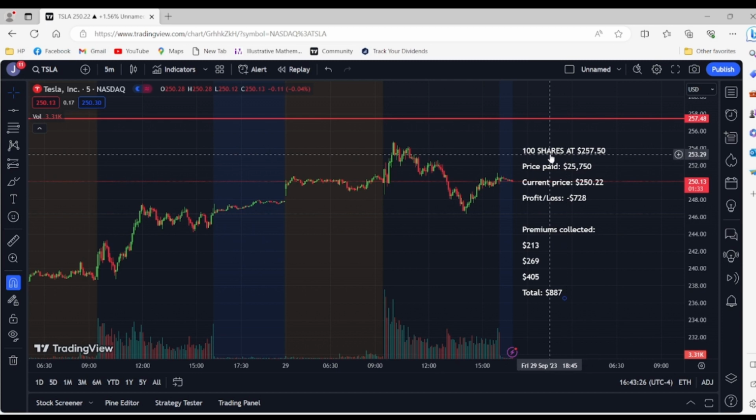So I was given, or I wasn't given, no one gave it to me, I bought it. So I bought 100 shares of Tesla stock at $257.50, which means I paid $25,750. We did the math last week, and then I was down a lot, and I was like, okay, great. Now, the current price, as it closed, was $250.22, which means that if you subtract the difference of the prices times the shares, I'm down $728 right now. Not too bad. It's only like 3%, 4% of my shares here, which is no big deal.